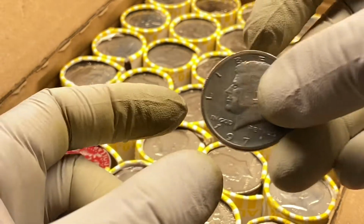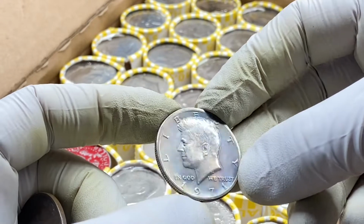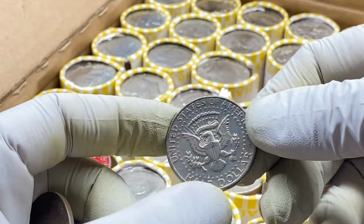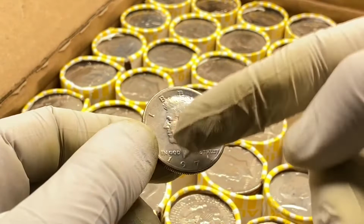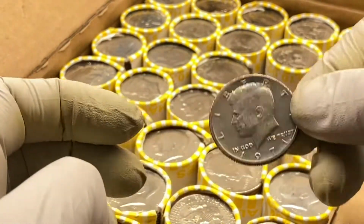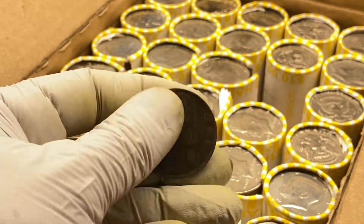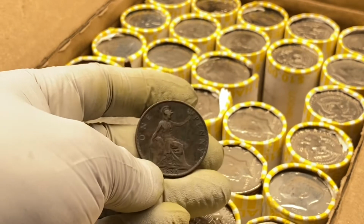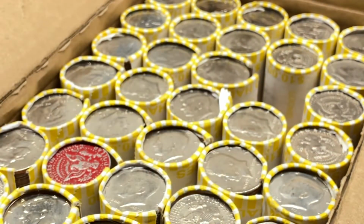Actually, I wasn't gonna stop the video earlier for just this, but I just gave it a few turns. This was a 1971 that I found, but it looks like it has some kind of toning. It's probably not natural, but it just looked pretty cool. So I figured for now I'd keep it. Let me know also if you know what's going on with this coin. Was it natural from the elements it was in, or did somebody tamper with it? But yeah, check this out. It's super cool. And let's get back to the box. Maybe we'll find something else like this. Let me know if you guys have ever found these in your half dollar boxes. All right, let's get back to it.